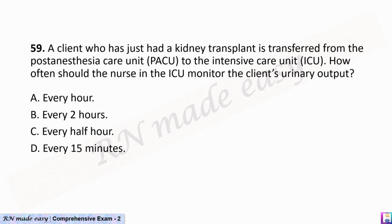Question 59. A client who has just had a kidney transplant is transferred from the post-anesthesia care unit, PACU, to the intensive care unit, ICU. How often should the nurse in the ICU monitor the client's urinary output? A. Every hour. B. Every 2 hours. C. Every half hour. D. Every 15 minutes.